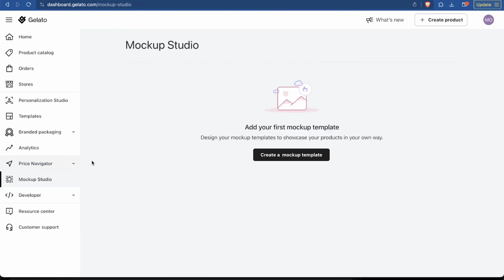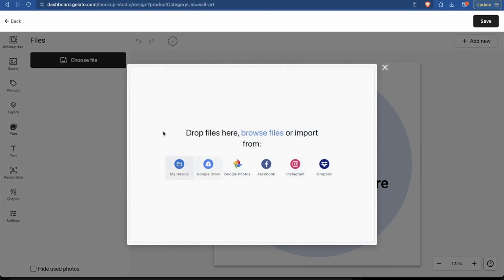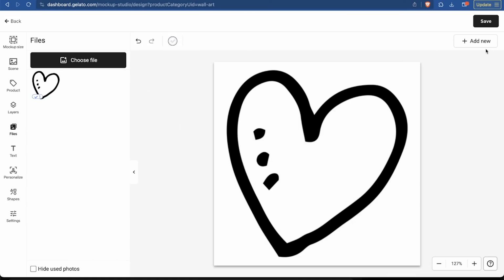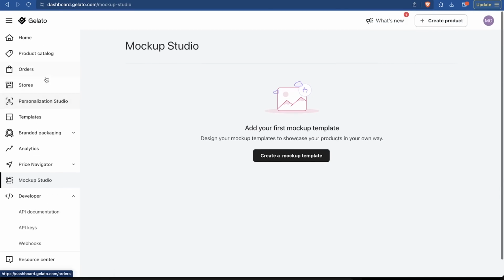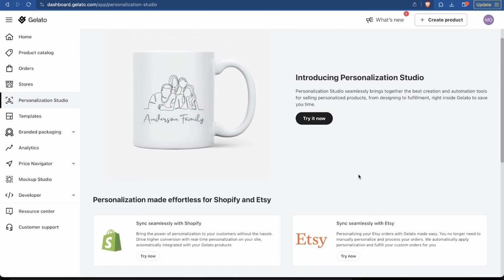We have Mockup Studio. This is a really cool way to make a mockup template so that we can customize. Remember, we had those mockups from before, but if we have our design, let's choose a file. I'll just add this little heart right here, reusing what's already uploaded. So we've got our Mockup Studio, and of course we have some developer options down here if you want your API keys to use somewhere else, or if you have any API documentation you want to read about, that's all down there as well. But like I said, Personalization Studio is going to be a really big one that a lot of other brands out there just don't really offer, and it's so easy to use and integrate.